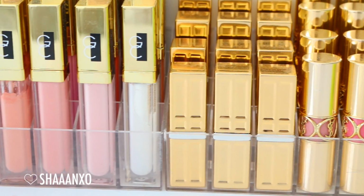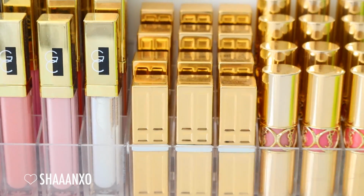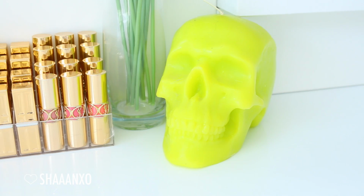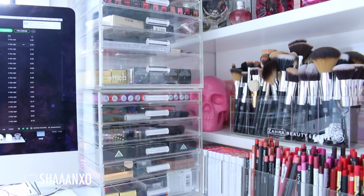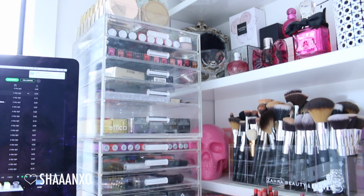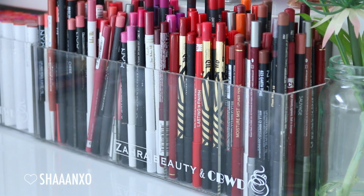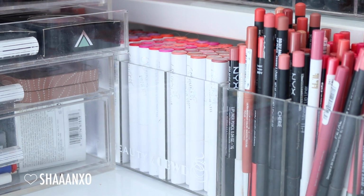And then on my actual desk, this is under the mirror, I have a bunch of my lip products. So there is some Gerard Cosmetics, Elizabeth Arden, and YSL lipsticks here. And then moving over to the left corner, I have some acrylic drawers and holders for lip products and brushes and stuff. Once again, I'll list down below where you can get all of these different acrylic holders and everything. I just really like them because they're clear and it makes everything really easy to find.